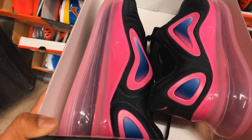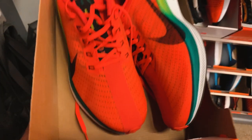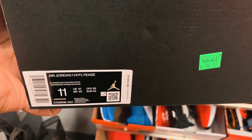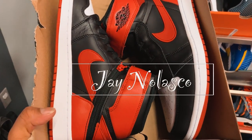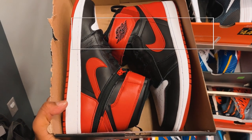Wow. Wow. Oh, running shoes. We got some Turbo here. What's on this one? We got some Jordan 1. Oh, red colorway. Is it the flies?